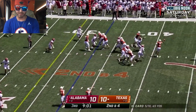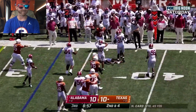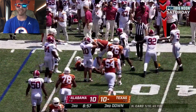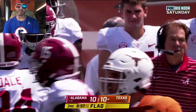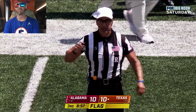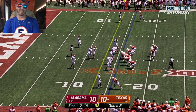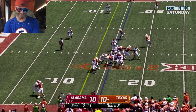2nd and 4. Oof. He lost 5 yards, and that wasn't even well defended. That was a good screen call. I can't believe Will Anderson did that, though. Like I said, 15 penalties from a Nick Saban team. Somebody's losing their keys to their Mercedes.